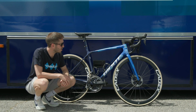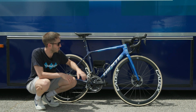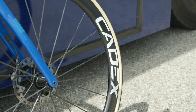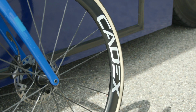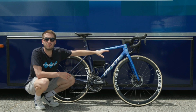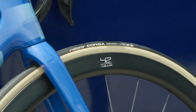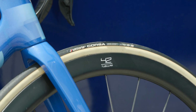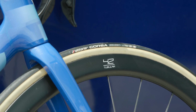as such his bike is set up with 42mm deep Cadex carbon tubulars. These have carbon spokes as well, and so they are incredibly light and probably very stiff too. The tyres on these wheels are the Vittoria Corsa G 2.0. These are the tubular model. They are 25mm wide, and they're a lovely tyre. They've got a lovely cotton casing and a latex inner tube, so they're a very supple tyre.